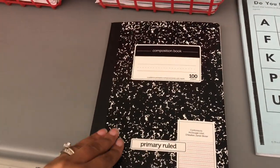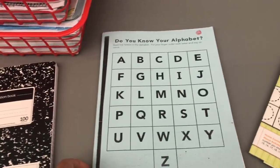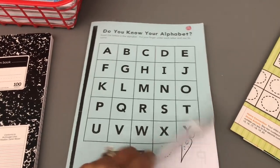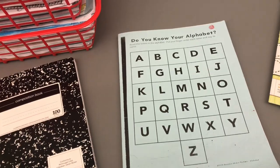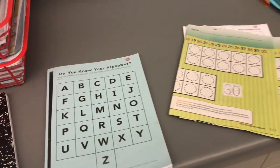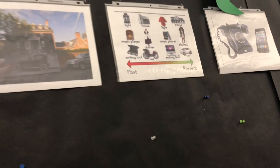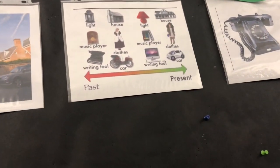At their writing center today, they're going to do free writing. They can write about whatever they want, and they're going to use their journals. And then for phonics, this is the phonics book that I use, and they've done a lot in here so far, so they'll do about 2 pages in this book. For past and present today, I have some pictures up here that I'm going to take down, and I have some more, and I'm going to have them sort those, past and present, and do a couple activities with that, items from the past, items from the present.